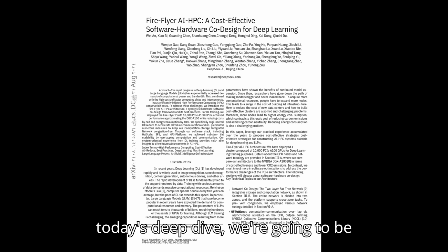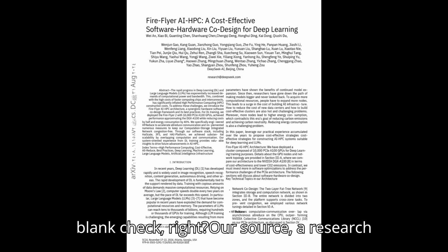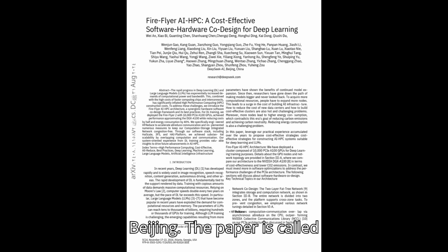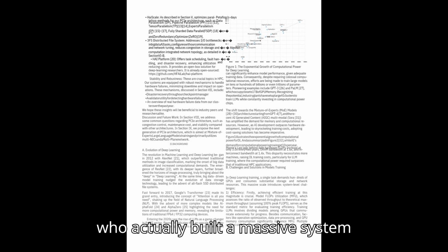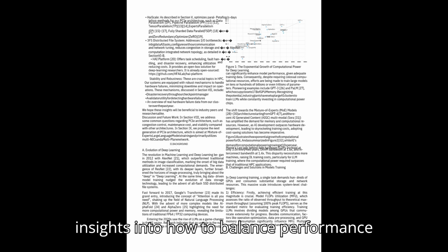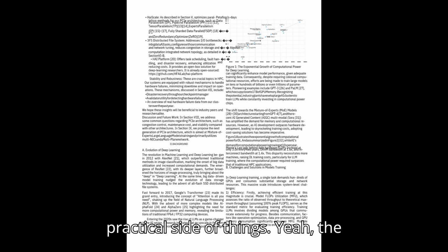So for today's deep dive, we're going to be taking a look at how to build a super powerful AI system without needing a blank check. Right. Our source is a research paper by a team at DeepSeek AI in Beijing. The paper is called Fire-Flyer AI-HPC, a cost-effective software-hardware co-design for deep learning. What makes this one fascinating is that it comes from people who actually built a massive system, offering real-world solutions and insights into how to balance performance with a budget. That's what I love about these deep dives, getting into the practical side of things.